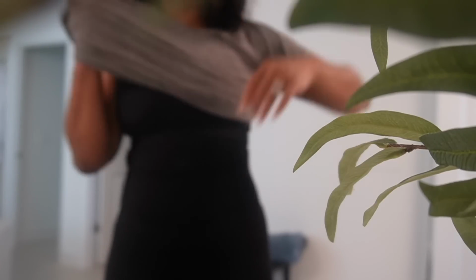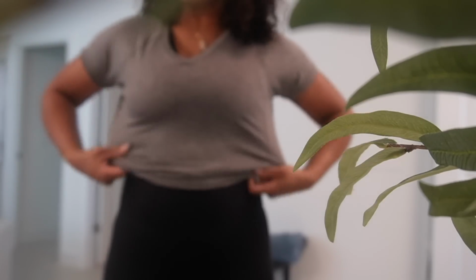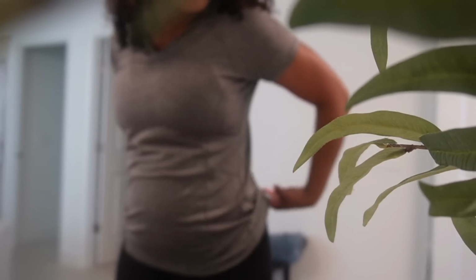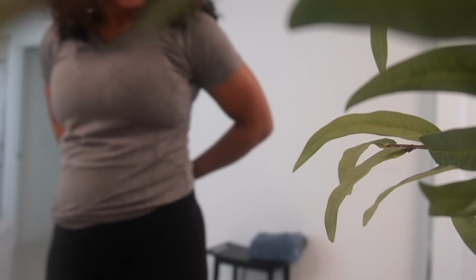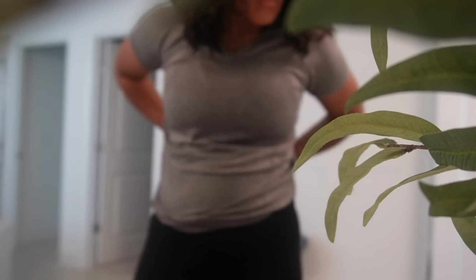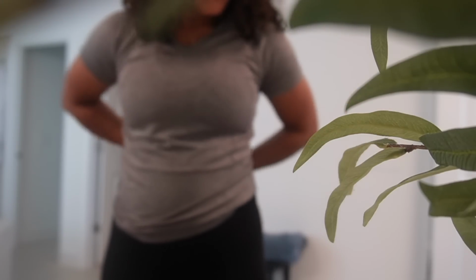Done with the baby. I'm getting dressed for the gym. I don't take a shower when I'm going to the gym because I take a cold shower once I get back from the gym. So I'm just putting on my clothes so we could leave, you know, and I'm ready for the gym. Like, I feel good.